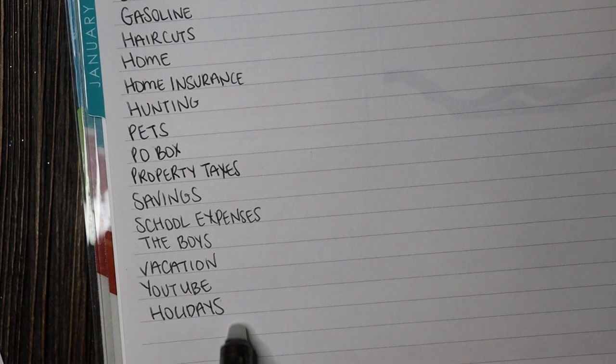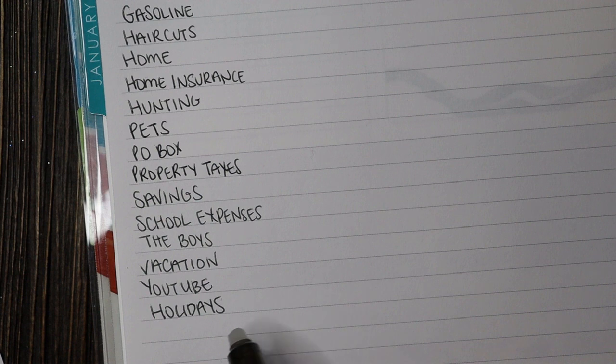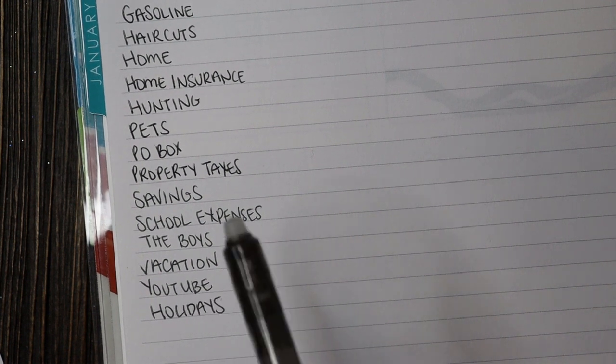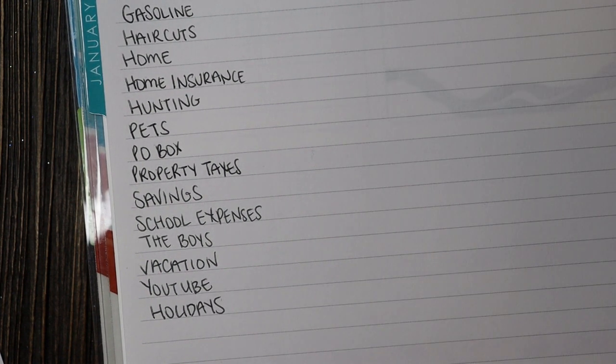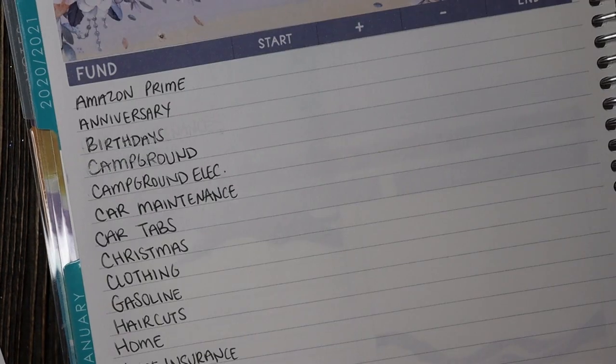And then of course holidays, which I stuck here at the end, and I know that's going to drive you guys crazy, I'm sorry. But holidays are for all of the other holidays that aren't Christmas. So think 4th of July, Easter, that sort of thing. I will just save for those as those things are starting to come up, and that will all go behind holidays. So that is a list of my sinking funds for 2021.